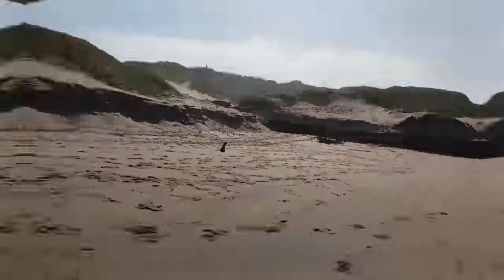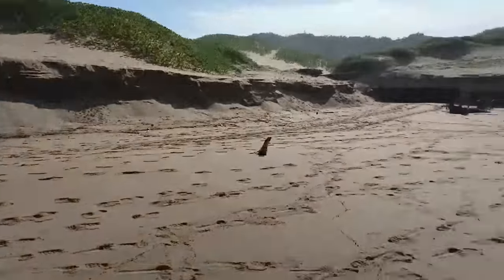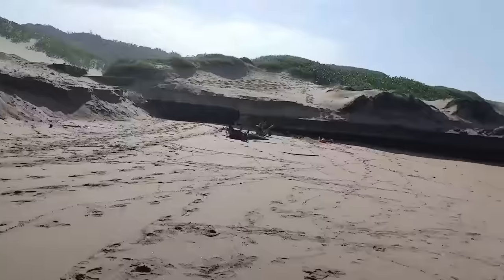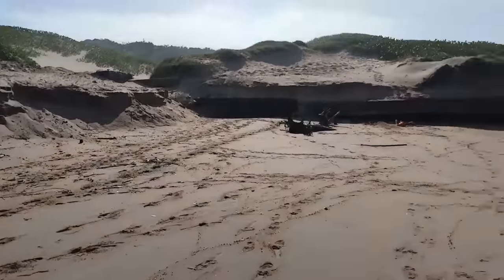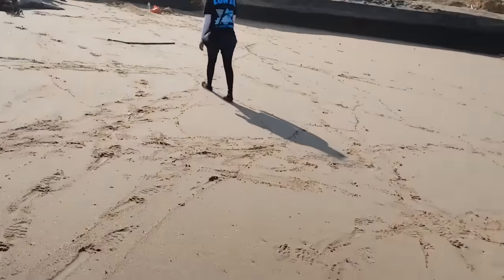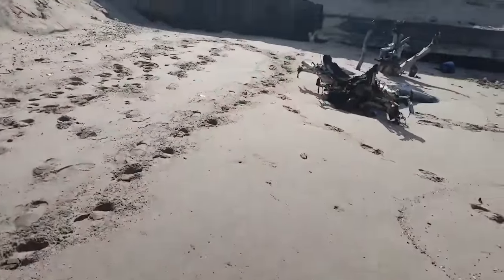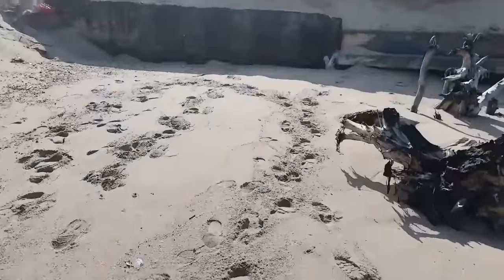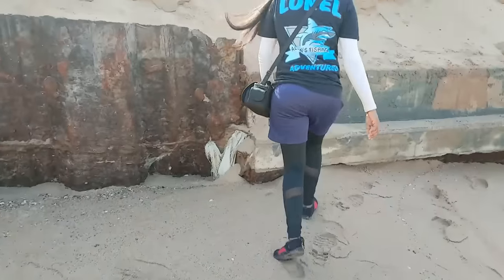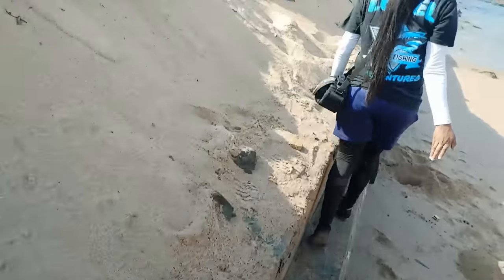Let's go top. Yeah, guys, look at that. Full set. I don't know where the remaining part of the tree is, by the way. But yeah, it's gone. Sand has filled up once again. The tree is even buried. And it's just two weeks since we came here. Just two weeks.